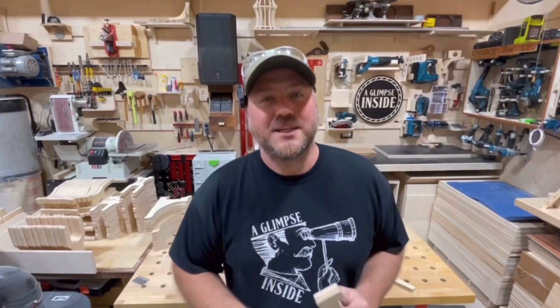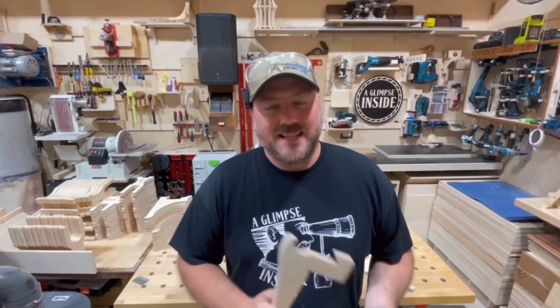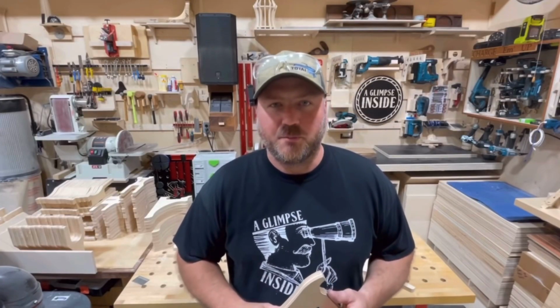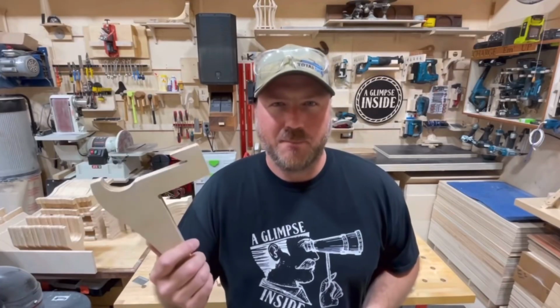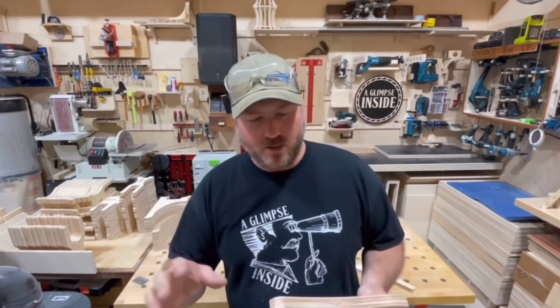I may not be using it though in my next few iterations because a lot of people, and when I say a lot, I mean about 30 or 40 people, have reached out to me about this being extremely, well, I guess allergenic. Puts people in the hospital, the fumes, the sawdust, whatever you might want to call it. And I'm just not comfortable with that.